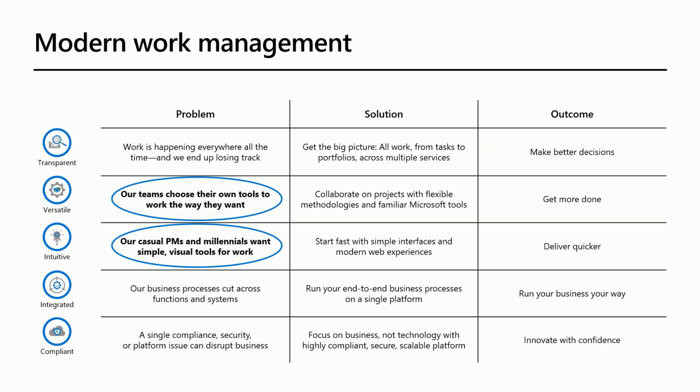Now, in modern work management, there are a number of problems: work is happening everywhere and it's distributed, and sometimes we end up losing track or visibility into all that. But the focus area here is about teams choosing the tools to work the way they want, and also the fact that not everybody that does project management today is a classically trained project manager. In today's world, sometimes people are occasionally dubbed a project manager for a certain effort, and maybe their full-time job is being an engineer or some other role in the company. The idea is we have to provide things that are easy enough for them to get started with and actually to manage those projects without being highly trained or certified as, say, PMPs by Project Management Institute. And we're going to focus on those aspects here today.